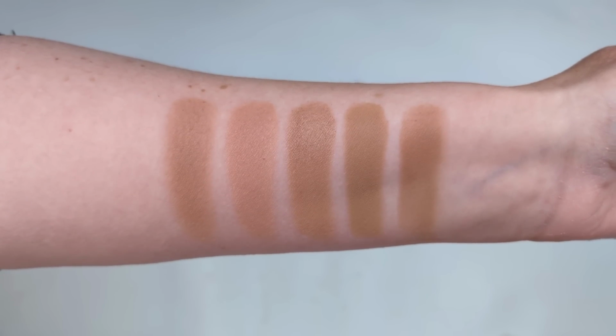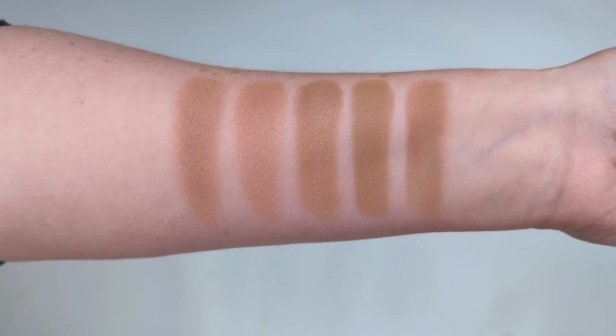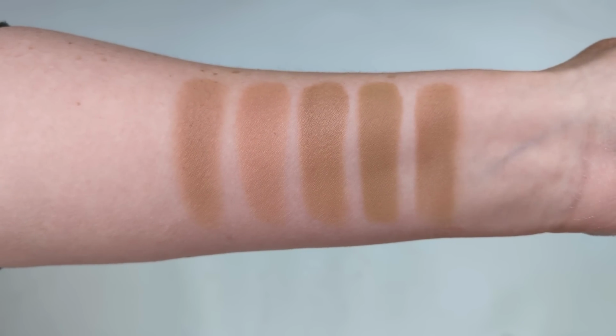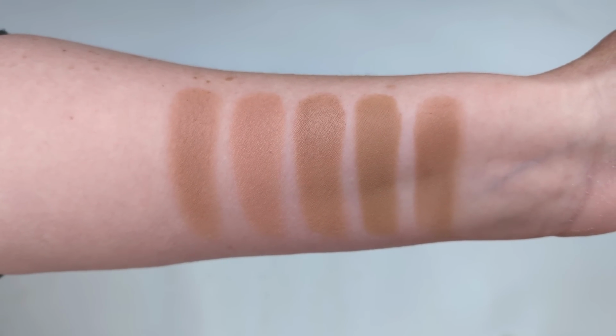I think the Laura Geller, the second from the left, definitely has the most pink in it. I think the Gucci one is also a beautiful color with a little bit of a pink undertone. The Flower Beauty one in the middle is very similar in tone to the Gucci, I think. I think that's a pretty close dupe.